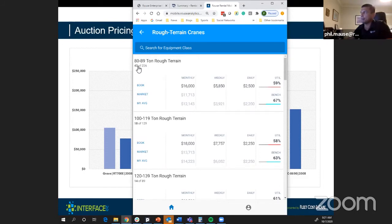my fleet as well as the number available, my book or list rates, the numbers I have in my system. This is the market or industry average, which is again the average invoice that we calculate across all the companies that we're tracking. And we'll also show you your own average. And in addition to that, you'll see your utilization as well as the industry as of close of business yesterday. So you can understand how you stack up to the competition on both rate and utilization, as well as your own equipment availability at a quick glance here.